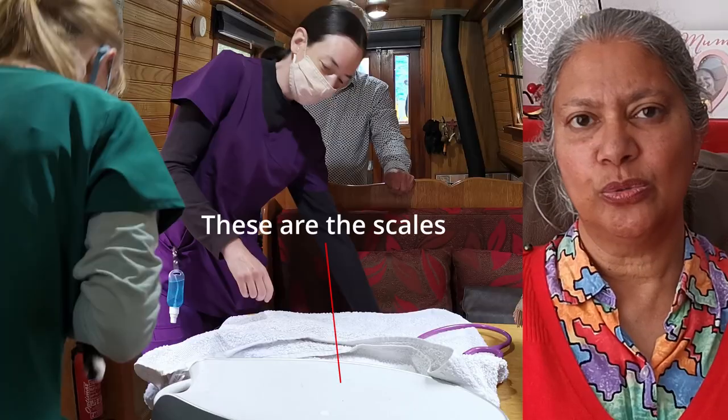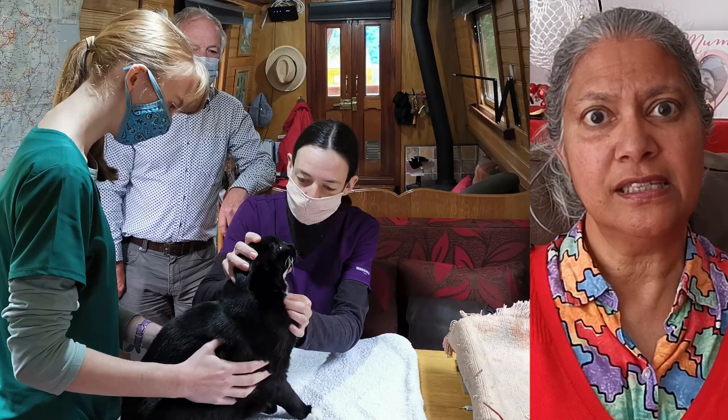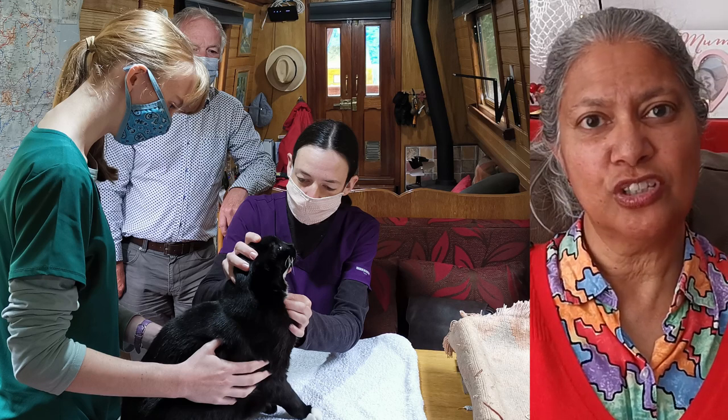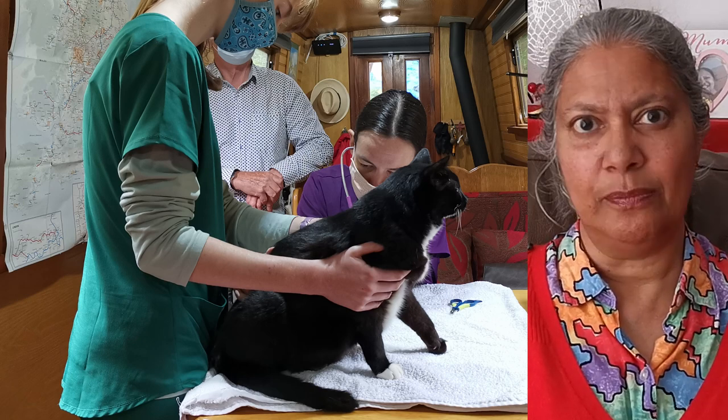So Helen cut this ingrowing claw, which wasn't causing Flann any problems at this stage, but if we'd left it, it would have done. And she also weighed him and checked his eyes and his teeth and his stomach. She felt around his abdomen and basically gave him a clean bill of health. For the age that he is, he's 16 now, he was doing absolutely fine.